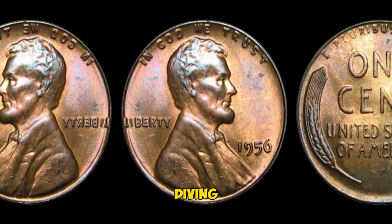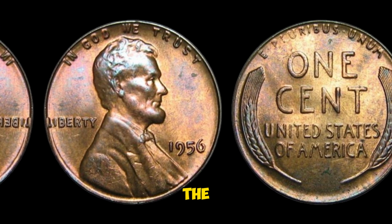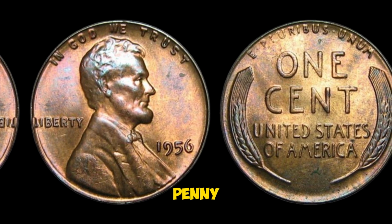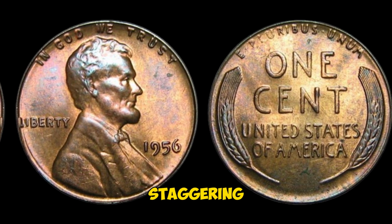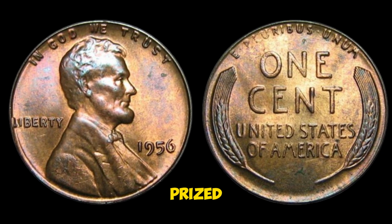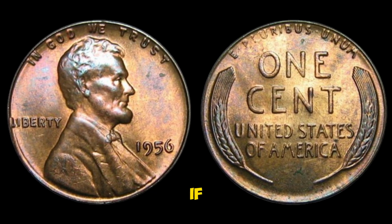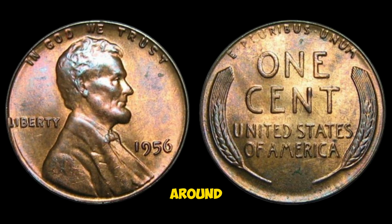Today, we're diving deep into a fascinating piece of numismatic history, the 1956 wheat Lincoln penny. We'll explore its history, why it's worth a staggering $590,000, and what makes it a prized possession for collectors. If you love discovering hidden treasures in your change, make sure to stick around.